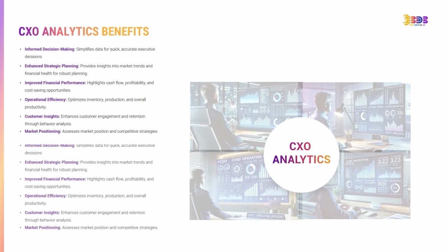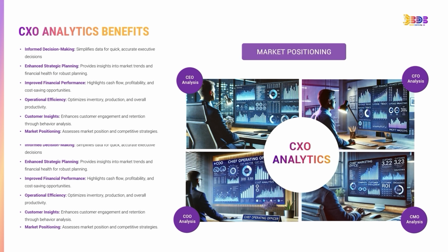By leveraging the CXO Analytics Solution, leaders are empowered to make data-driven decisions that drive better market positioning, optimize cost management, and enhance operational efficiency across the entire organization. This holistic approach helps businesses stay agile and competitive in an ever-evolving marketplace.